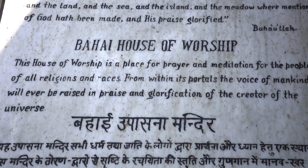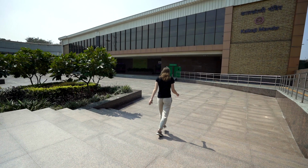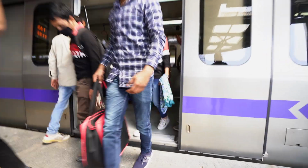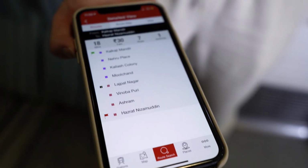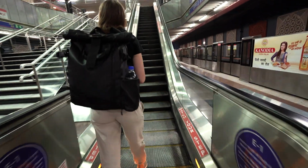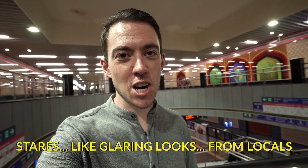As beautiful as the Lotus Temple is here, it's getting very busy and we have lots of things to do today, so let's head to the metro. The metro here is really easy to use, although there were a few stairs there that kind of cut through my soul. Regardless though, the metro is amazing.